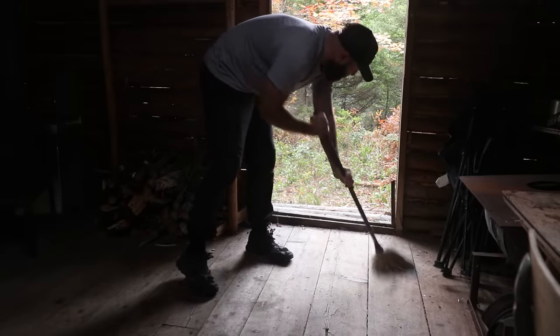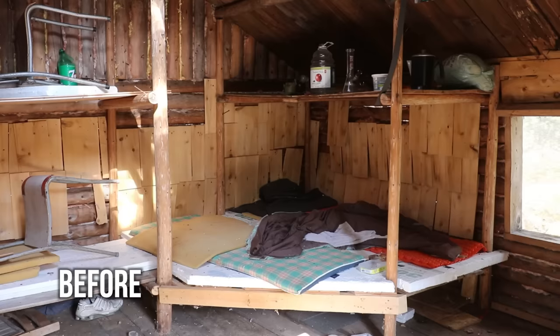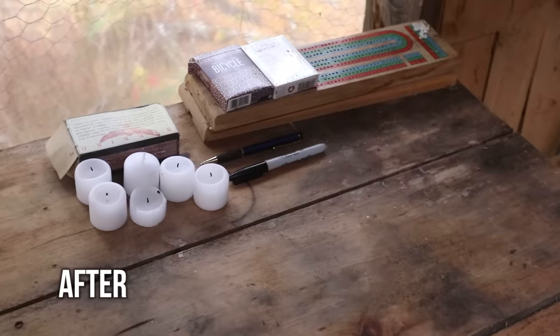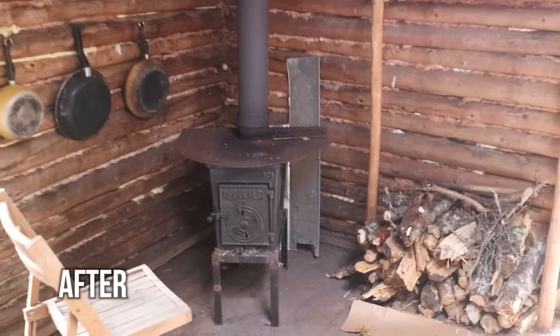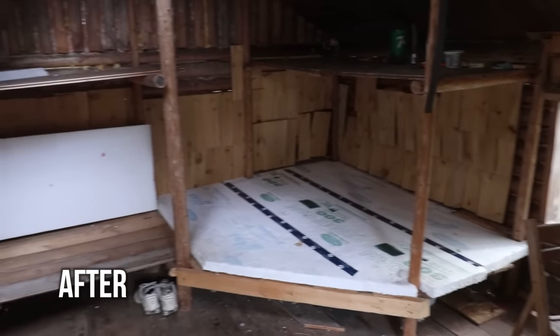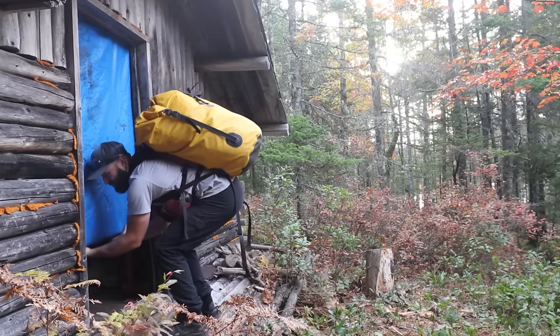I gave her one final sweep, cleaned it up a bit, left some candles and a few other things, and now I'm gonna be on my way. This is a beautiful spot, and I guarantee I'll be back.